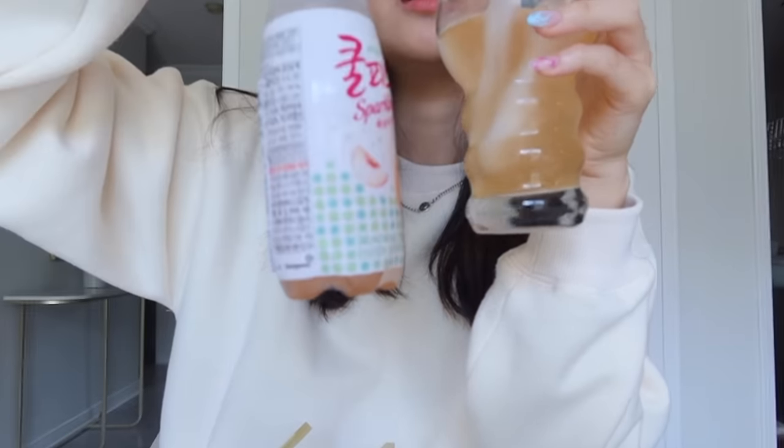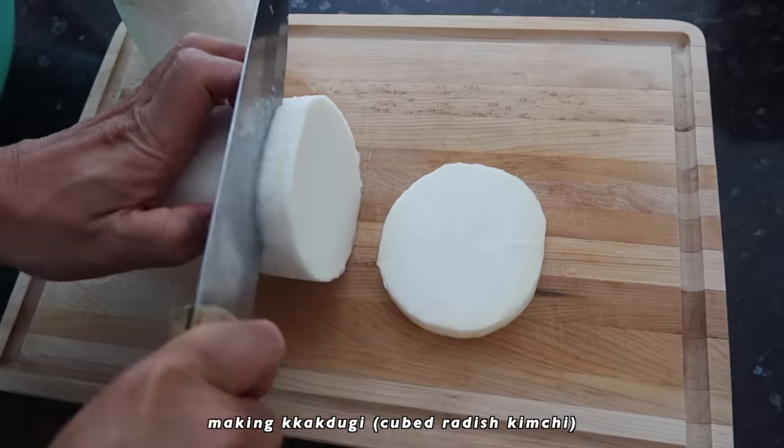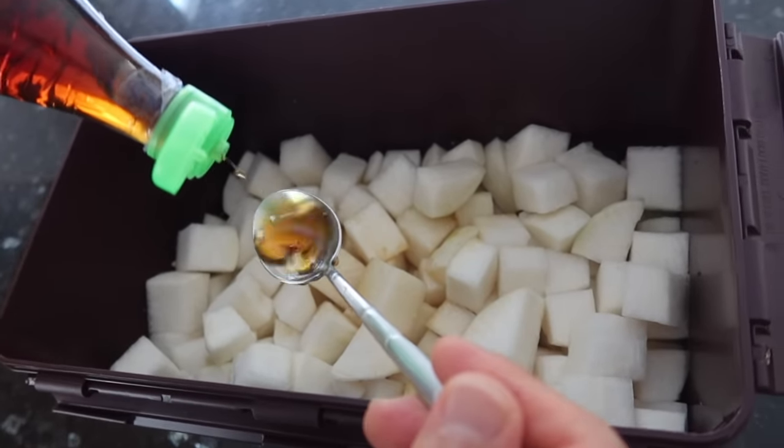This is actually my first time trying this peach sparkling drink, and it's pretty good. So right now my dad's making gakdugi, which is a type of kimchi.